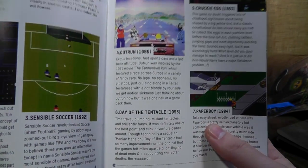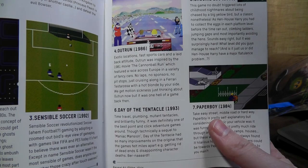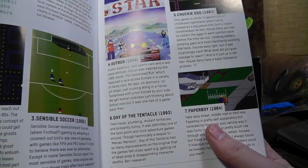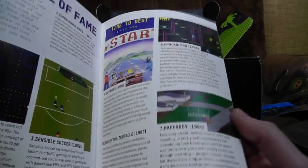Day of the Tentacle, do you know, I've never finished Day of the Tentacle. I don't think I've ever played Day of the Tentacle. I really like the old LucasArts point-and-click games as well. Why have I not played Day of the Tentacle? I must have a version of it somewhere. I was getting on to that.